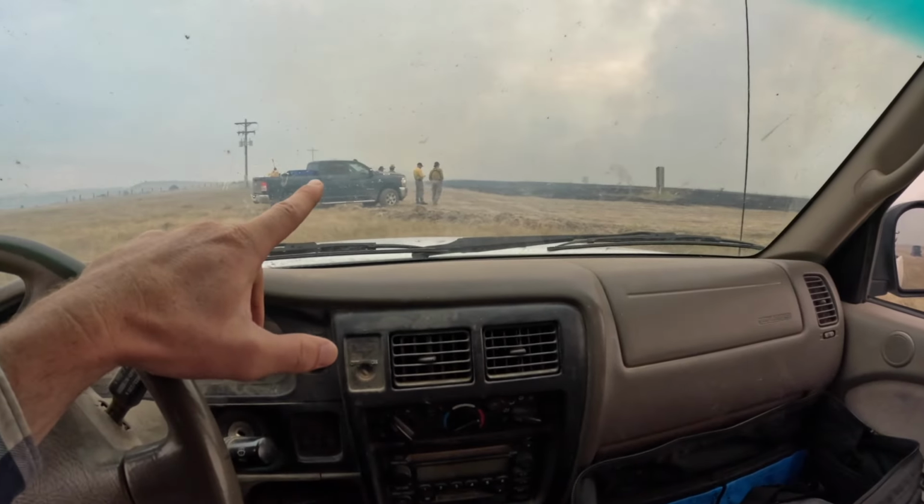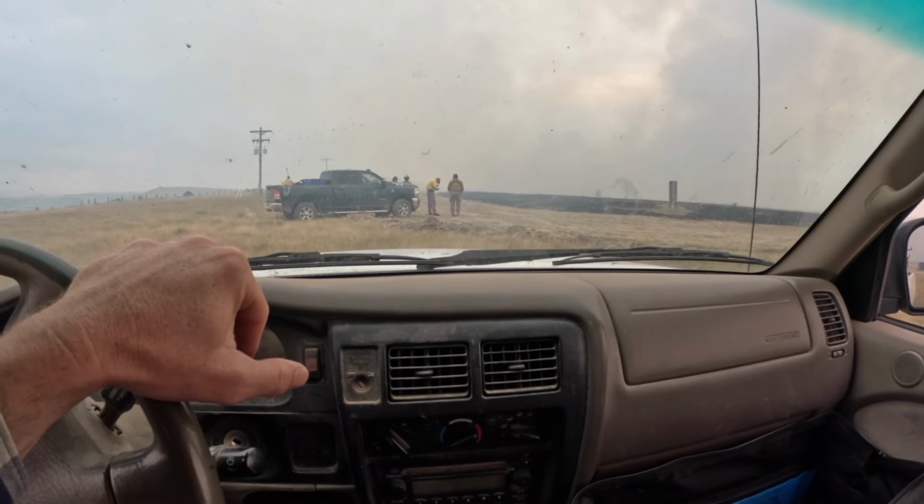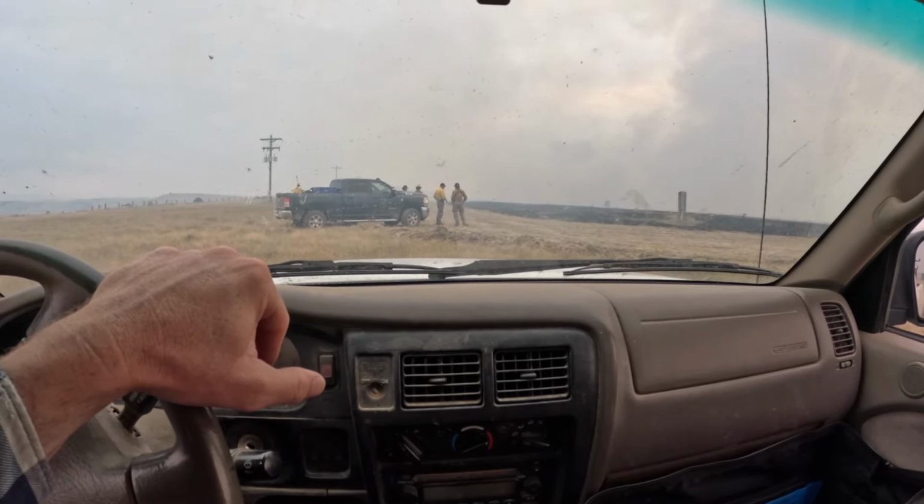I just talked to that guy, the fire boss, and he said they've got a 20-man crew up here working this thing. You can't believe the smoke, and my eyes are watering, so we're just gonna get out of here because these guys are professionals and they don't need us up here getting in the way. So we're gonna go get back in some clearer air and watch this thing and see if there's something useful we can do.